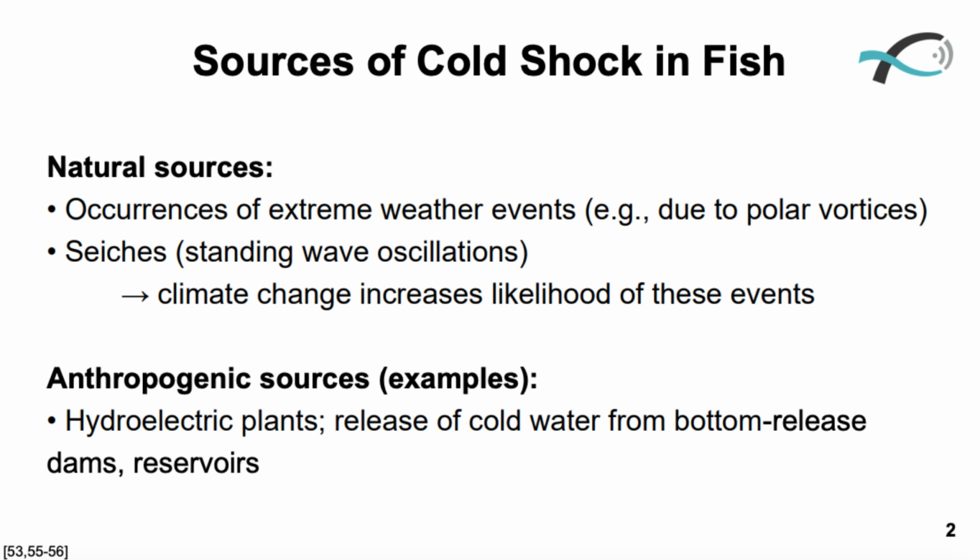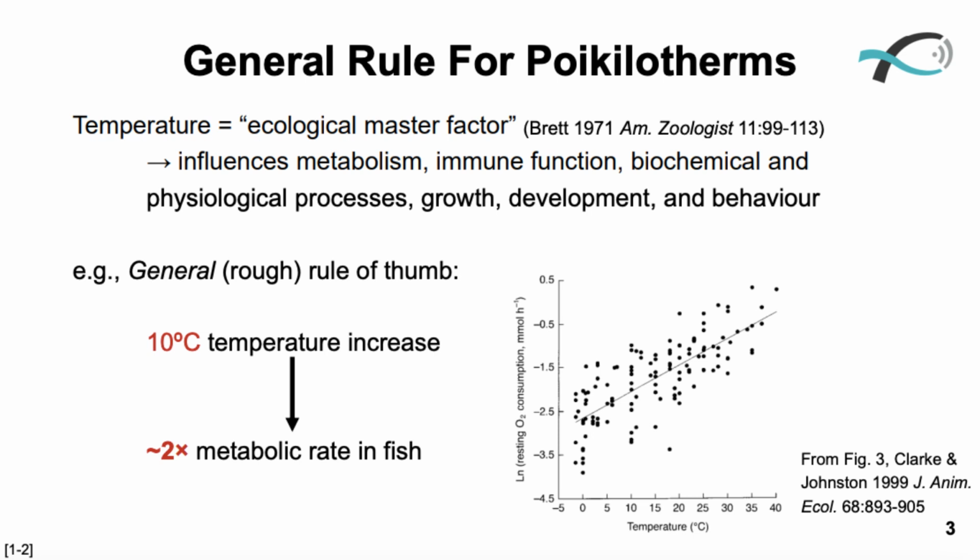The one that I'll be focusing on today is anthropogenic sources. These include hydroelectric dams, hydroelectric plants, and nuclear power plants, and these release cold water from bottom release dams and different reservoirs. So there are human-made sources and natural sources, and these are the types of things that fish could encounter.